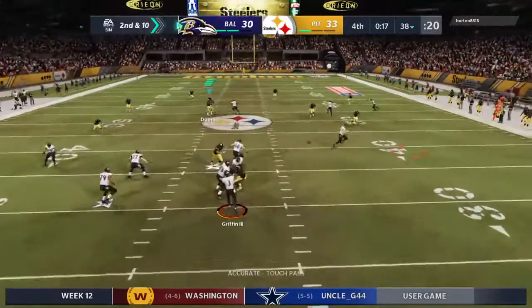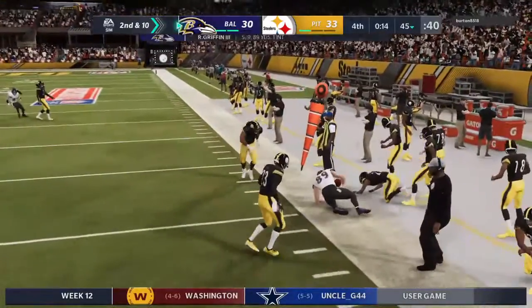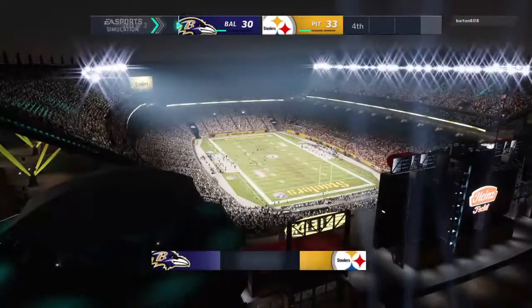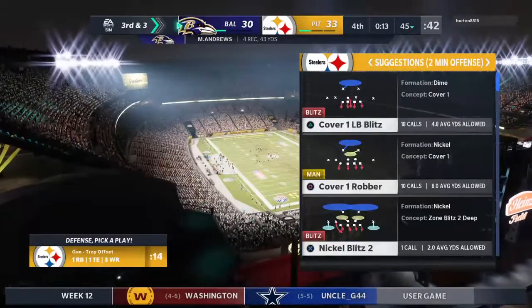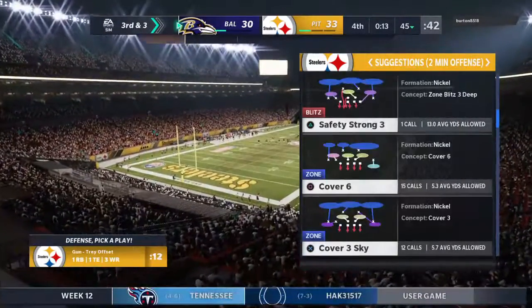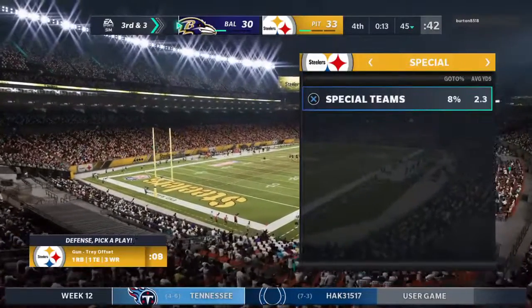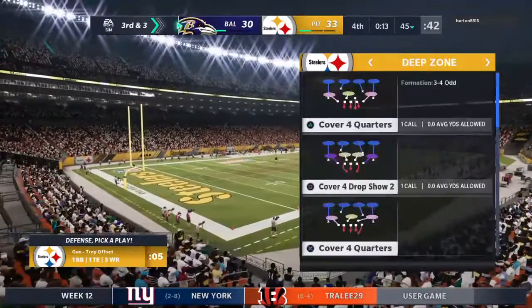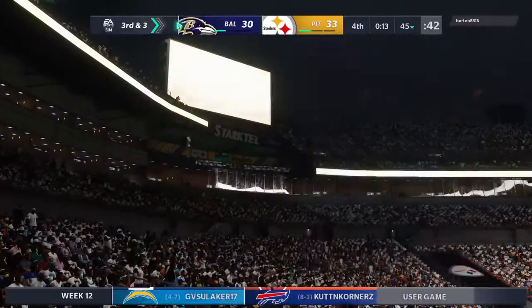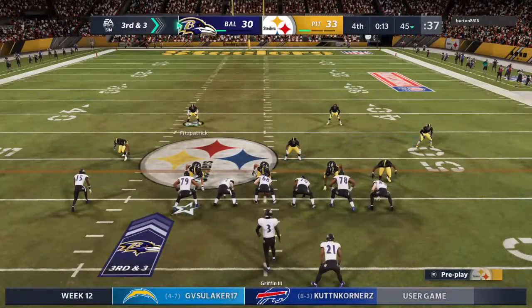Here's Griffin, looking for Andrews again. He's got him this time. They get 7 out of that, so they're left with a 3rd and 3. The Ravens are going to use the second of their timeouts as they stop him with 13 seconds left to play. A 2nd down completion got him 7.